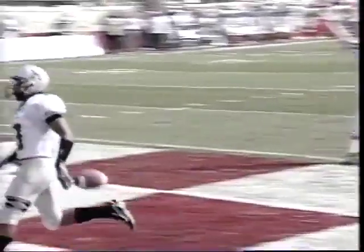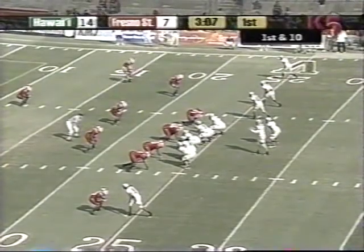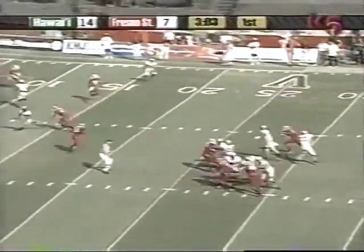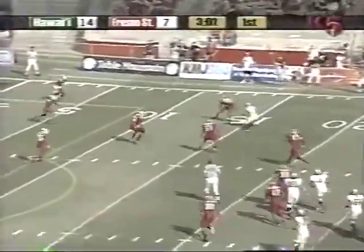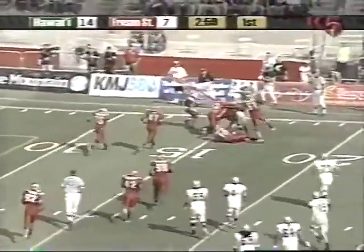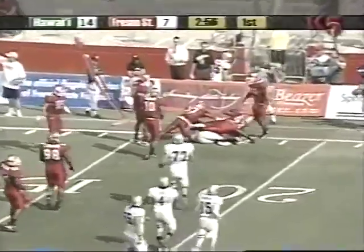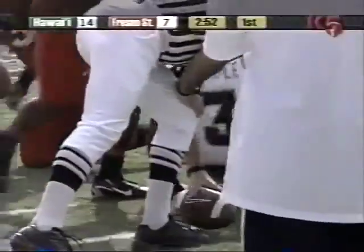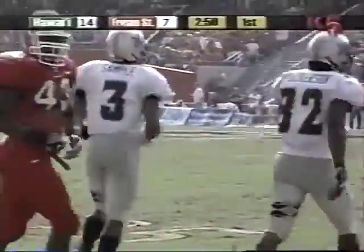They blitzed off Hawaii's left side. It was picked up well. Colt hit Sample. Ilawa back with Brennan. Brennan looking, sideline pattern. That is complete at the 15-yard line to Sample, and Sample runs into a world of red. On the sideline, they're able to bump him out of bounds.